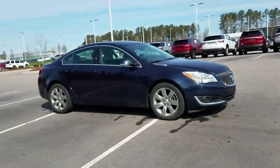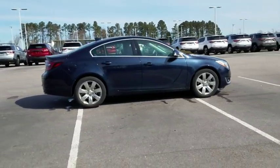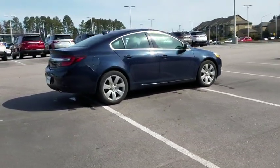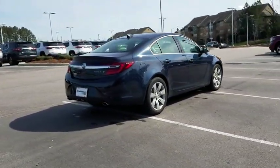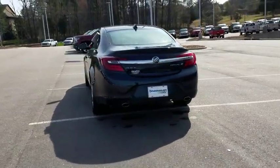2016 Buick Regal. Buick Regal is based on the European Opel Insignia. The Regal is as much a sports sedan as it is a family sedan. This vehicle has less than 30,000 miles. Here are some of this vehicle's great options.